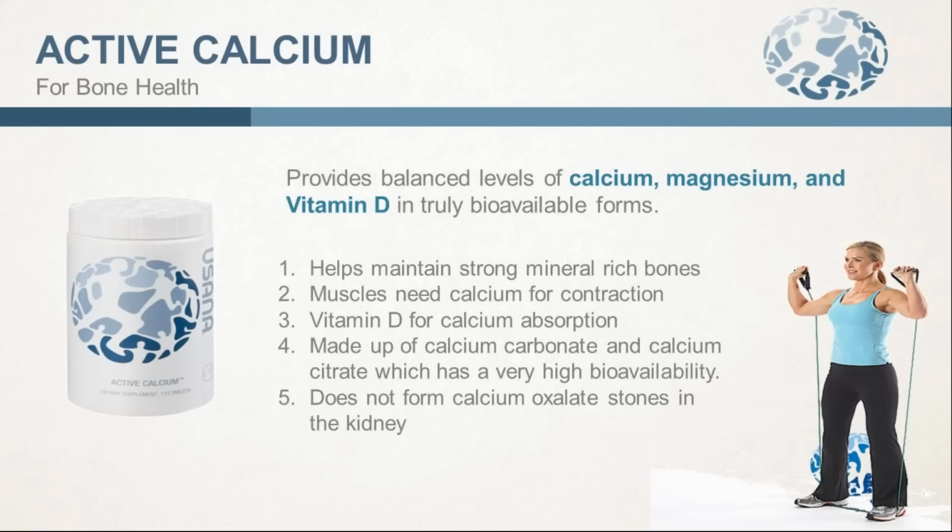And here in USANA, we are using two forms of calcium, which are the most absorbable, the calcium carbonate and the calcium citrate. It is said that this combined provides the highest bioavailability. When we speak of bioavailability, it means the highest chances for you to really absorb what is promised on the label.